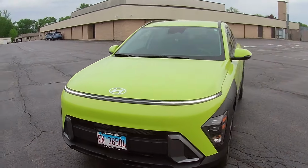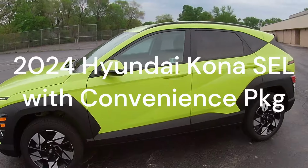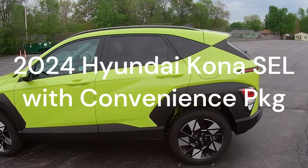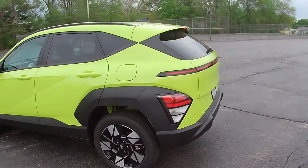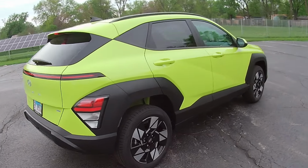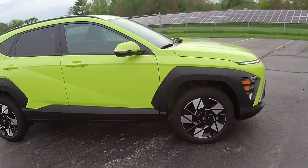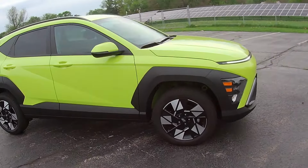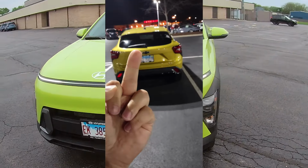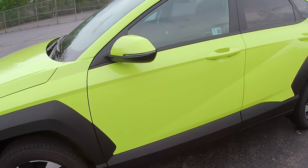This is a 2024 Hyundai Kona SEL with convenience package. Fancy name for a smaller crossover thing. But this isn't a press car. This is my car. I've had this since December. I replaced a 2024 Chevrolet Trax that was the biggest piece of crap on the planet, next to a Dodge Caliber, with this unit.